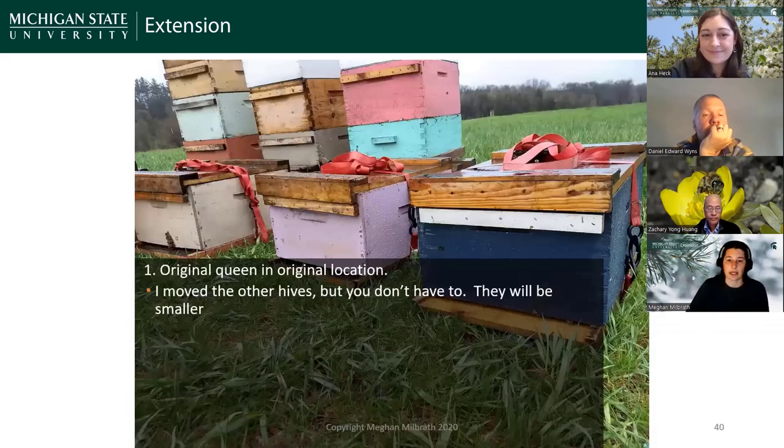All right. And so this is the way that I do it: I'll take all of the capped brood away and make a new nuc with it. I move them to another yard. You don't have to move your splits to another yard. You can leave them in the original location. You just have to remember that all the bees that know how to fly will go back to that original location. So if you want to leave everything in the same yard, you have to make any splits going into a new location a little heavier.